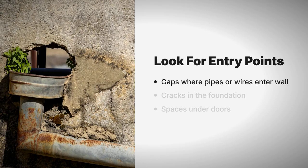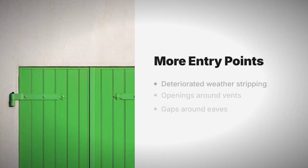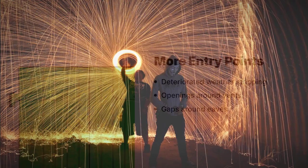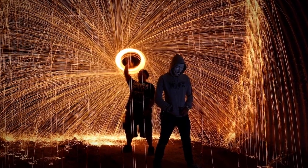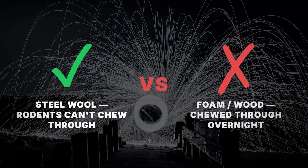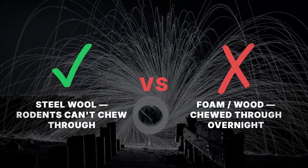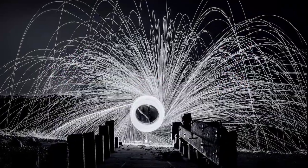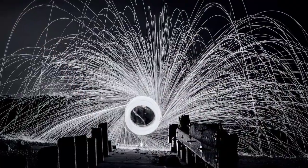You are looking for gaps where pipes or wires enter the wall, cracks in the foundation, spaces under doors, deteriorated weather stripping, and any opening around vents or eaves. Every one of those gaps gets packed with steel wool and then sealed over with caulk. Steel wool specifically, not foam, not cloth, not wood. Rodents cannot chew through tightly packed steel wool. It shreds their mouths. Foam and wood they will chew through in a single night.